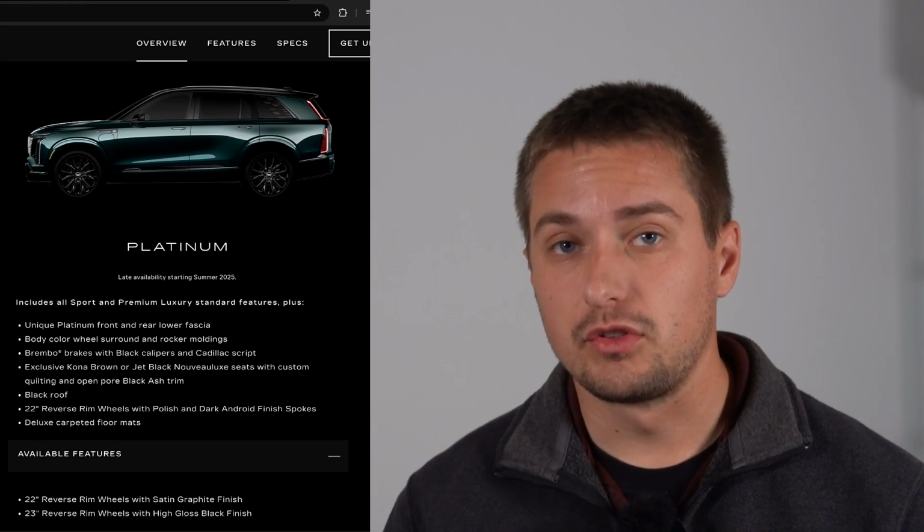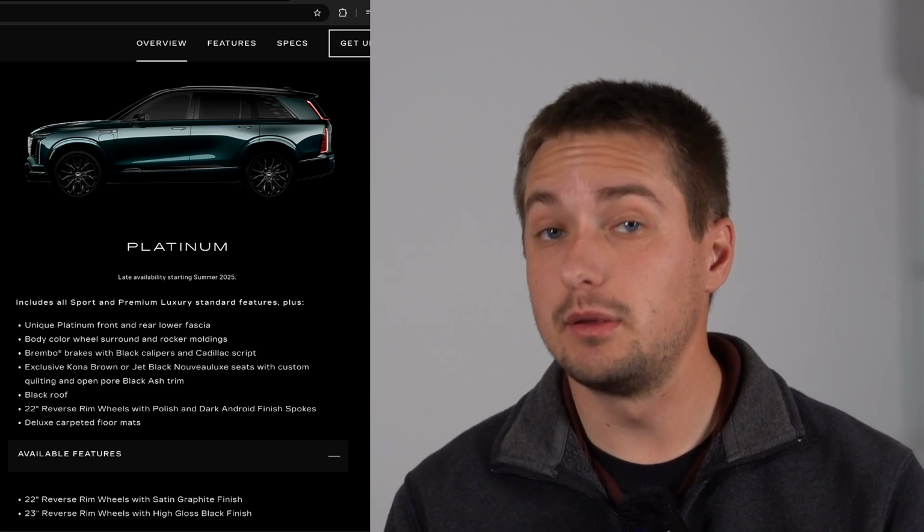Now finally moving into the Platinum Sport, which is going to be a late availability trim. This is going to go even further than that of the premium luxury that I did just mention. So it has all the same standard features and includes these in addition to the Sport and premium luxury that I just mentioned, including air ride and whatnot.